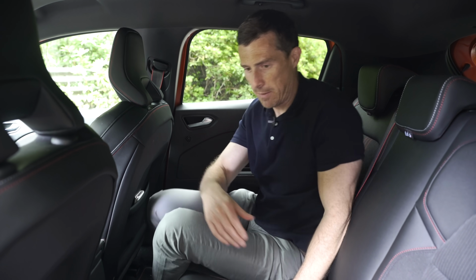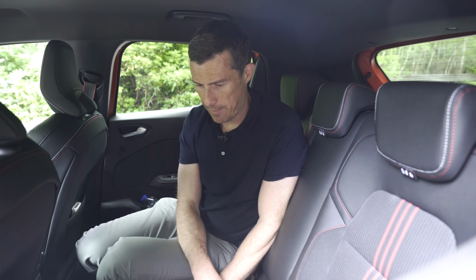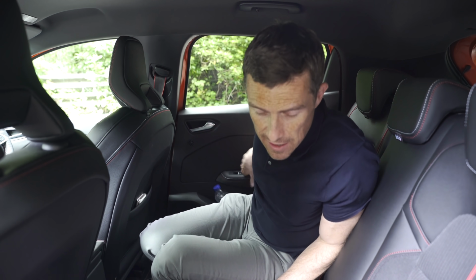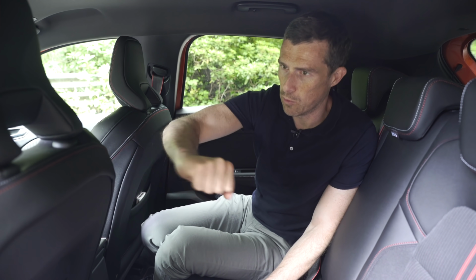Anyway, baby seats. Yeah, there's some Isofix points here, which are easy to get to because the covers flip up. The only problem is that the doors, well, the opening isn't that wide, so it can be hard to fit a bulky seat in here. And if you've got a rear-facing seat, you're going to have to push this seat all the way forward.